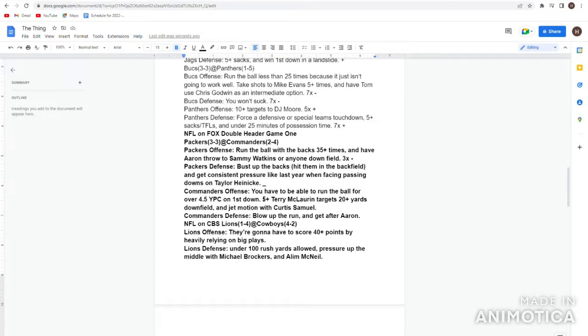Let's get to the Commanders. And for the Commanders' offense, you have to be able to run the ball for over 5.5 yards per carry for the first down. Actually, I think the first down running was actually pretty good. Five was targets. Terry McLaurin targets, 20-plus yards downfield. Maybe not that, but he was definitely downfield. And jet motions with Curtis Samuel. Yeah, they did that a lot. Offensively, I got to give them their hats off. I'll give them a plus.